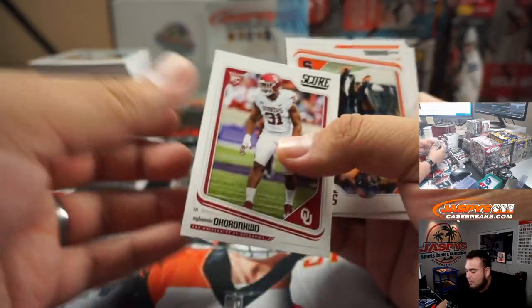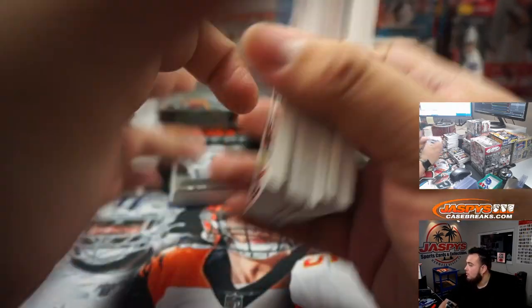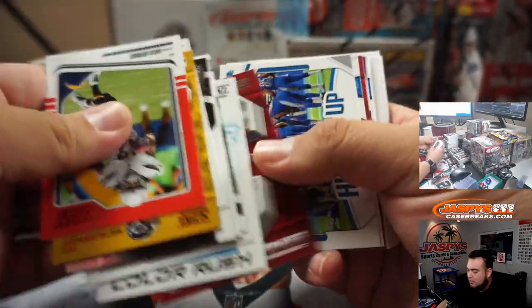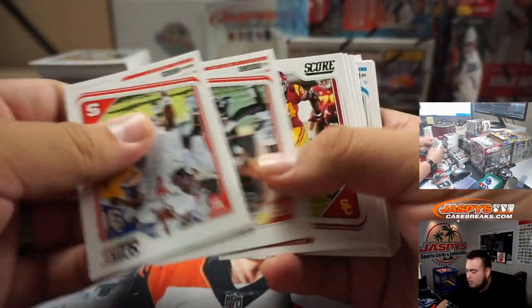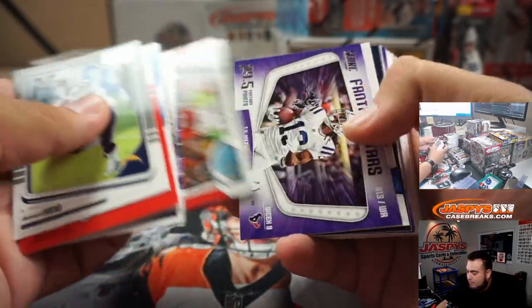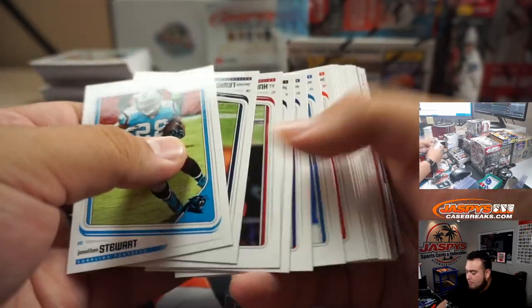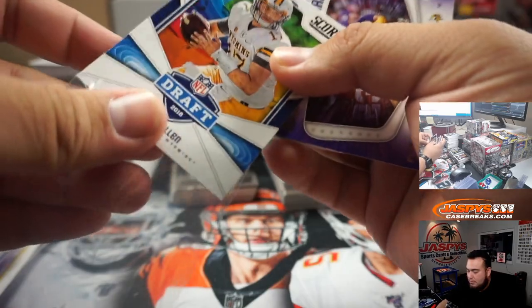DJ Chark. Dallas Goedert, that would go to the Eagles right there. Ryan Shazier. Denzel Ward. Saquon Barkley. Josh Allen, I go to the Bills.